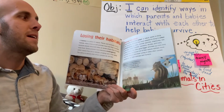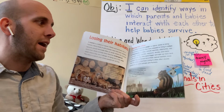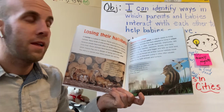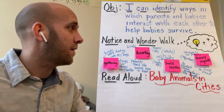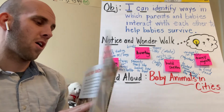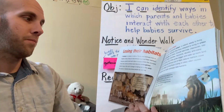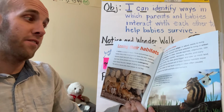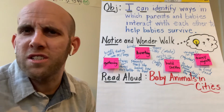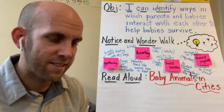Whew, that's a lot. Now, as cities grow bigger and bigger, they take up more land, and animals are forced out of their natural habitats. They move into the cities to find food. You guessed it. Living in cities often causes problems for both the animals and the humans. It says many squirrels and chipmunks find food easily in the parks and people's backyards. Do you have squirrels or chipmunks near you? Maybe this weekend or after this episode you can go find some.